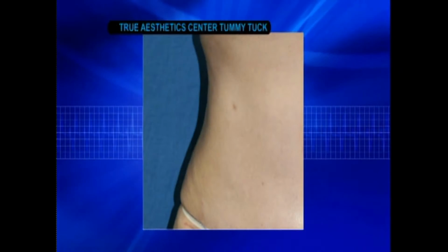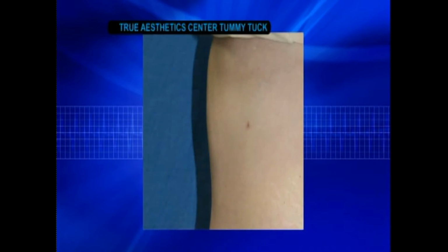So what we want to do is first contour it with the liposuction. And you can see how the waist is nicely contoured and the muffin top is really reduced, and also on the belly. If you look at the after on the belly, we have a flat stomach, flat belly. The muscles are plicated together. Boy, and it looks good.